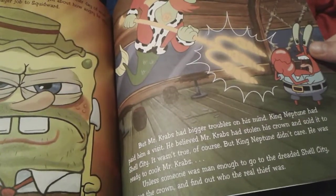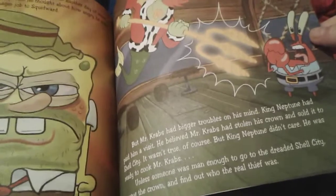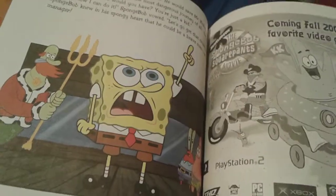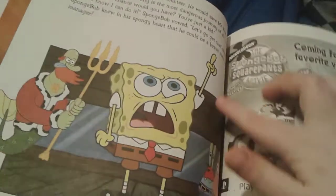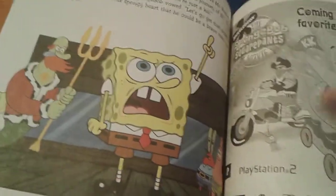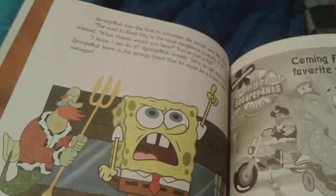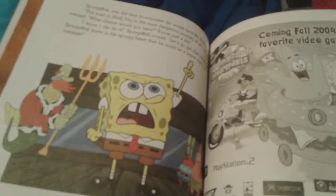And it was in Shell City, so someone had to go and get the crown. So SpongeBob and Patrick volunteer. SpongeBob's volunteering to go get the crown back, and Patrick comes along too. So, that's pretty much all for this book, actually.